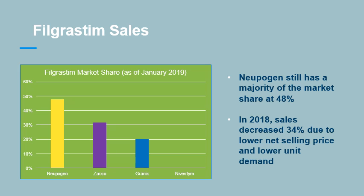Overall, biosimilars are causing the originator, in this case Amgen, to reduce their price and offer rebates, which also steals market share from the originator. In 2018, Amgen started to see their Neupogen sales decrease, over 34% in the year, as their net selling price had to be brought down in order to stay competitive. In addition, there was a decreased demand for Neupogen as biosimilars continued to be introduced.